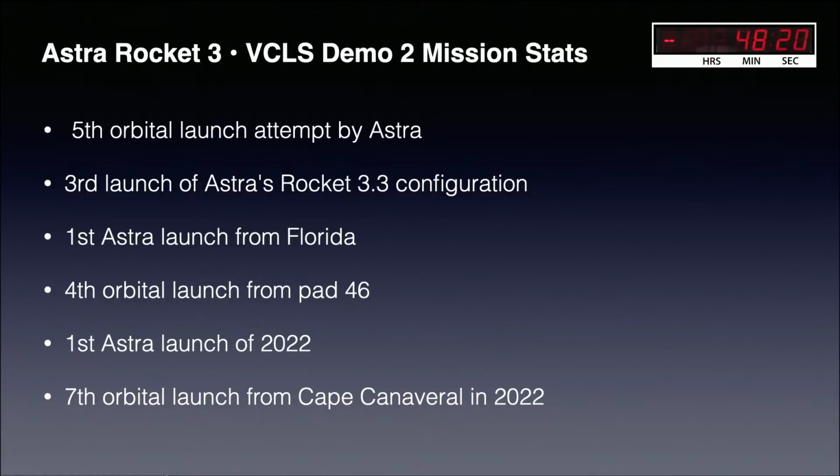And this is the first Astra mission of the year, and it's the seventh orbital launch out of Cape Canaveral Space Force Station and Kennedy Space Center to start the year. Five previous missions this year by SpaceX already in the books, and United Launch Alliance has launched one Atlas V rocket back in January. So this is the seventh rocket flight to take off from Cape Canaveral to start 2022.